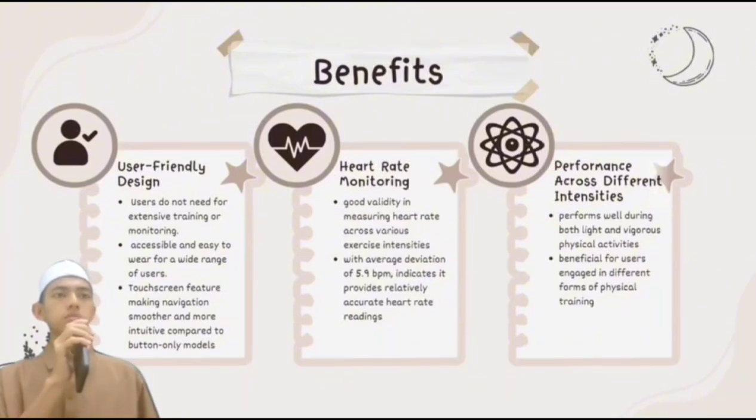Another benefit of the Polar Vantage M3 is heart rate monitoring. The Polar Vantage M3 has good validity in measuring heart rate across various exercise intensities.